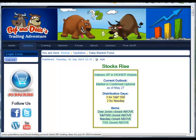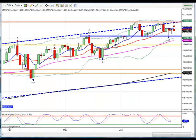Daily Market Pulse, Tuesday, July 1st, Canada Day. So stocks rise on this wonderful Canada Day in much higher volume, with a big breakout. We had gaps to the upside on the Nasdaq. We're going to take a look. So let's look at the Nasdaq first.